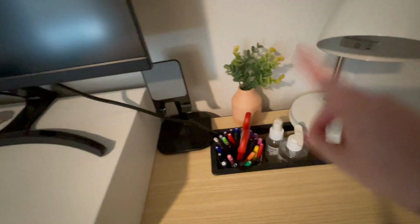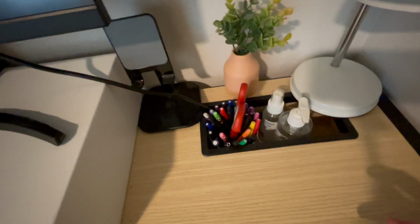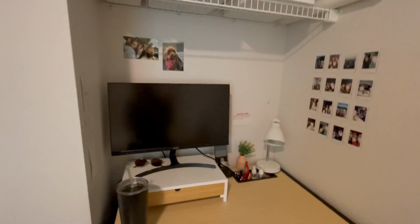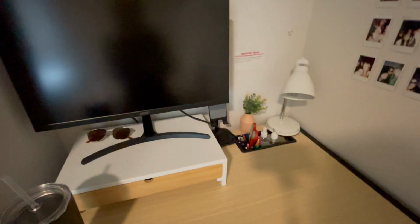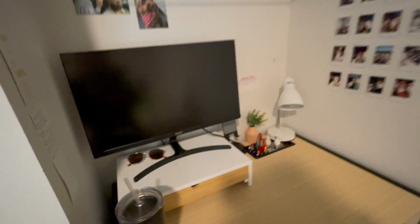And then I have my desk lamp, a fake plant, hand sanitizer, contact or glasses cleaner, I guess, a phone stand, and then more pens and pencils. And because I put my desk in the closet, there's no light, so I'm pretty much using this light most of the time, and even then it's still dark. So I don't do a lot of my work here, but when I do, I am mainly just watching TV because it's already so dark in this corner.